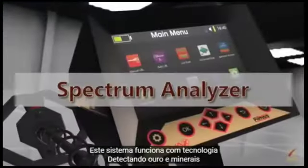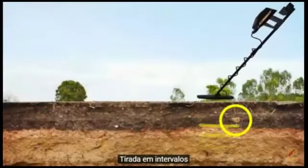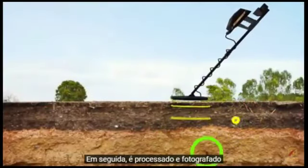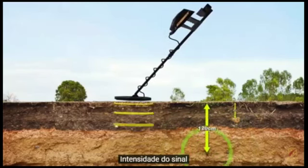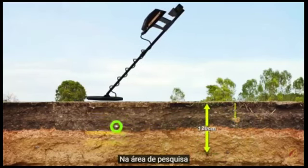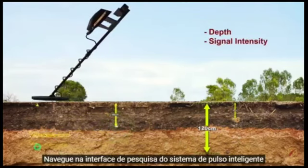Spectrum Analyzer System. This system detects gold and metals by analyzing a spectrum of readings taken in intervals, then processed and visualized in a 3D plotted surface, indicating the depth and signal intensity at the search area.